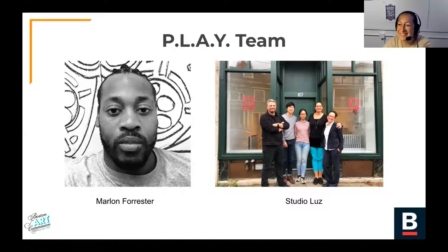Thank you. Thank you, Sarah, for that amazing introduction. And also highlighting how the city is really working to create a space for the public, and also to not only think about that space as a space of transformation, but also a space that artists can activate. My name is Marlon Forrester. I am the lead artist, an artist working in collaboration with Studio Luz Architects to design the Dewitt Playground place.